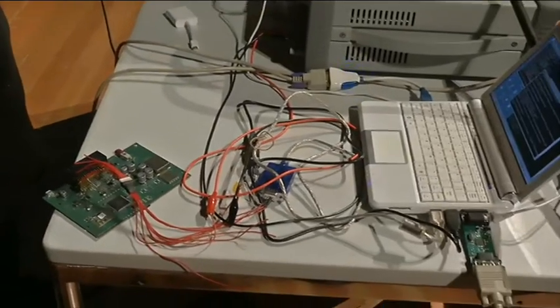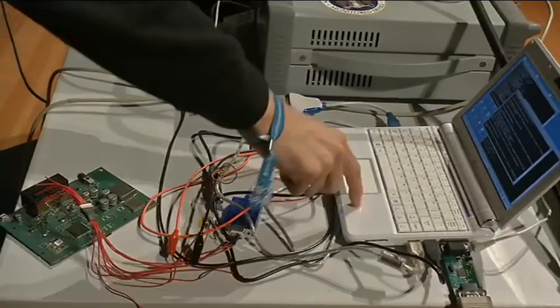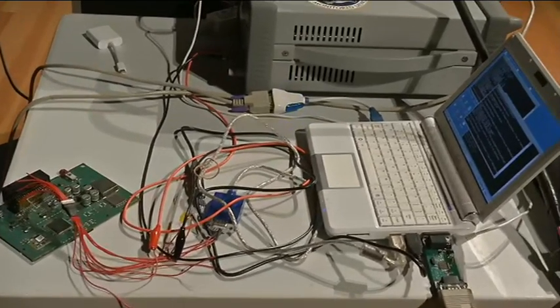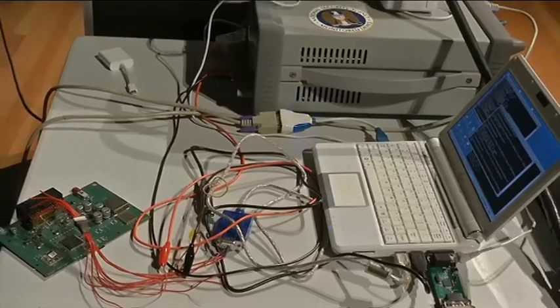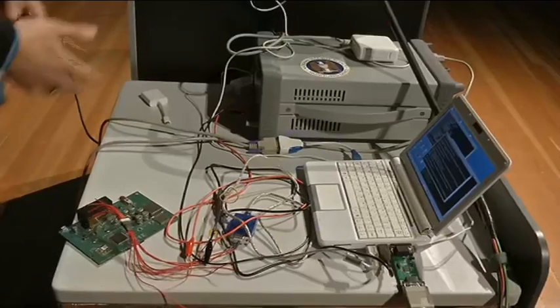Okay, so this is the setup. This is the Bluetooth kit. This is the stupid Windows PC. It's a super old EPC that barely worked, but whatever. And this is the lab power supply, and the rest are cables.